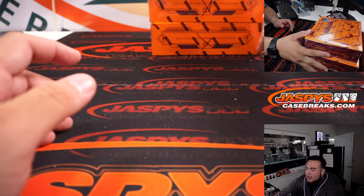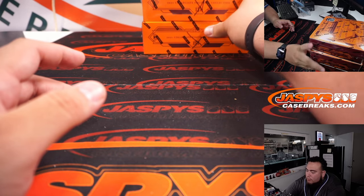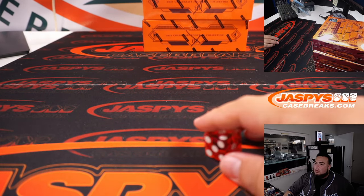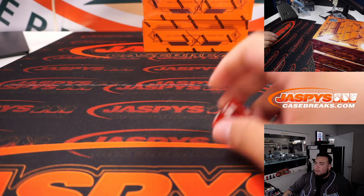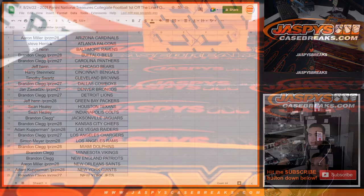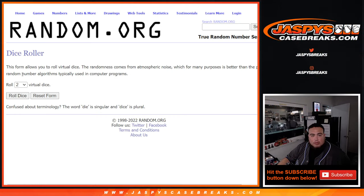And then I got 3 boxes here, guys. 1, 2, 3. Let's see if I can roll one here. 1, 2 for the top. 3, 4 for the middle. 5, 6 for the bottom. And that doesn't work. It fell right to the bottom. Actually, you know what? Let's just use a virtual one. So there you go. Here we try this again. I can't believe that dice fell. All right, here we go.